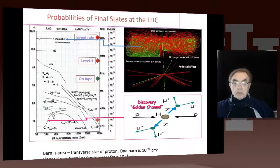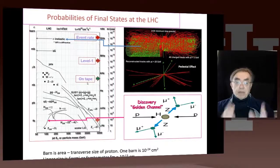A barn is 10 to the minus 24 centimeters squared, and that effectively measures the transverse area of a proton, and is related to the linear size of the proton, which is always measured in Fermis, where a Fermi is 10 to the minus 13 centimeters. That squared is 10 to the minus 26. And actually, the area of the proton is about 50 millibarns, so that's 5 times 10 to the minus 26. So they're all roughly consistent. We're living in this world of 10 to the minus 13 centimeters.